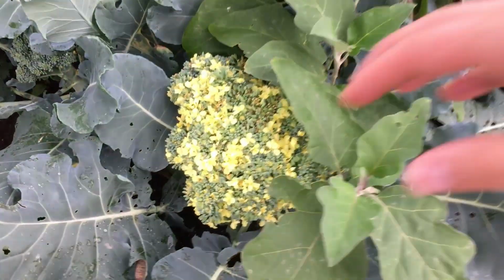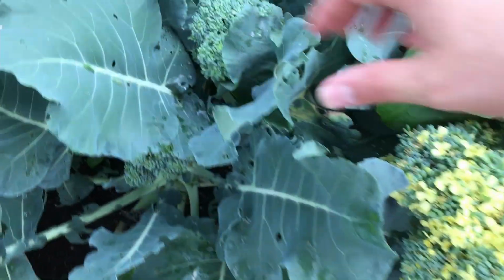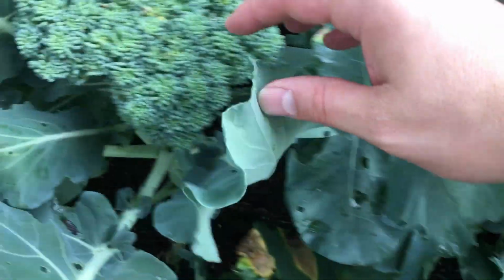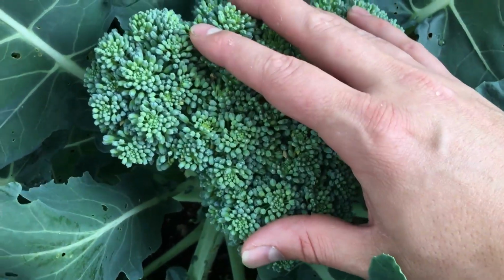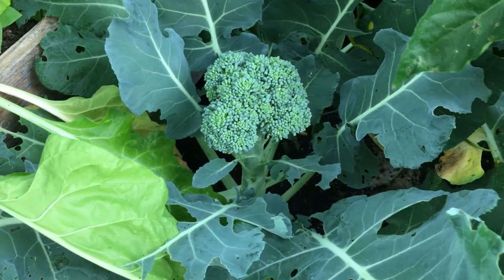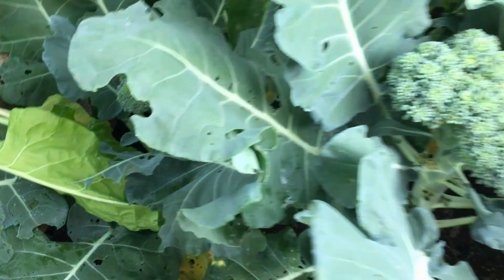But that being said, given what happened to this one and the fact that these other ones look like they are loosening up as well, and you can see it about to happen to this one too, I'm gonna go ahead and harvest these broccoli heads right now, and we should get some florets that come in shortly afterward.